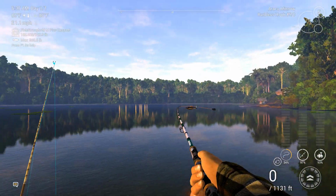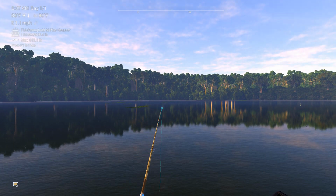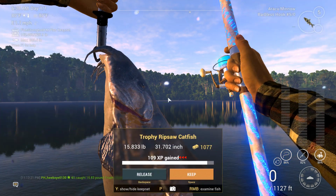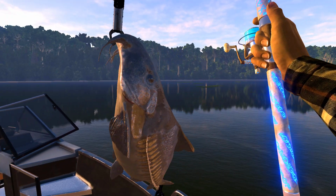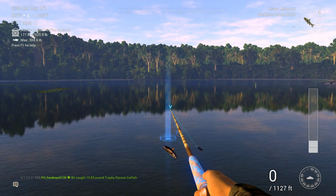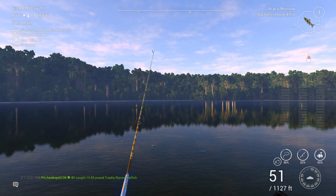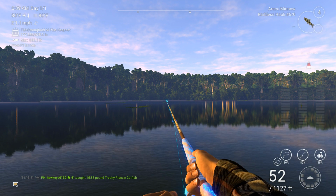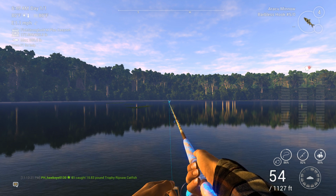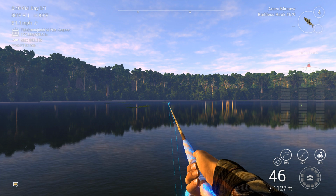And then we got a bite already on this one, I believe. Good one, too. This is off Arapaima minnows. A trophy ripsaw. There you go. Yeah, most of what we're getting so far, though, we're getting what I call the smaller variety. What we want are the gildeds and the Sorubim or the shovel-nosed tiger cats. They are the big XP bringers.